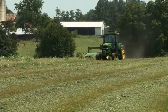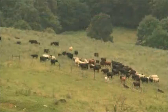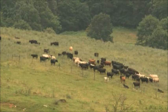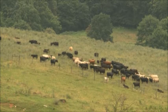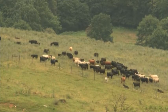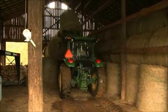The types of hay that we bale here, we bale a lot of alfalfa, orchard grass mix that we use to precondition our calves with, and we bale all of that high moisture for haylage. All of our dry hay that we feed our cows is predominantly orchard grass fescue. Fescue is a grass that's very hardy here in Southwest Virginia, but with the orchard grass with it, that's all that they get is dry hay. We don't supplement them with any grain.